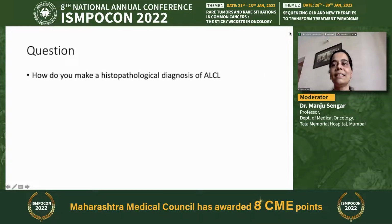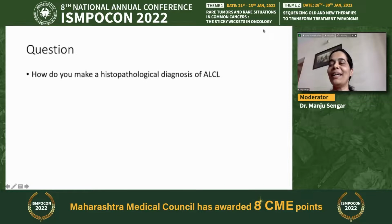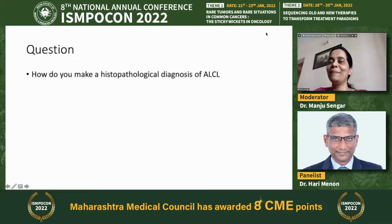With that, I just want to ask about this concern which comes in terms of diagnosis of any T-cell lymphoma. How do you think a histopathological diagnosis of anaplastic large cell lymphoma is made? I know it's a pathology question, but many times we are the ones at the receiving end, and we need to interpret what is written in the pathology report and whether it is important or not. So maybe I can just request Hari to start, and if anyone wants to chip in, they can.